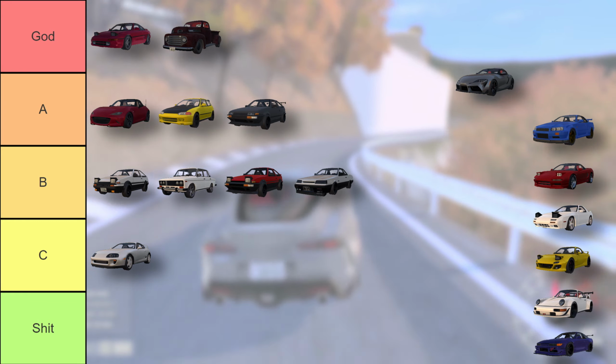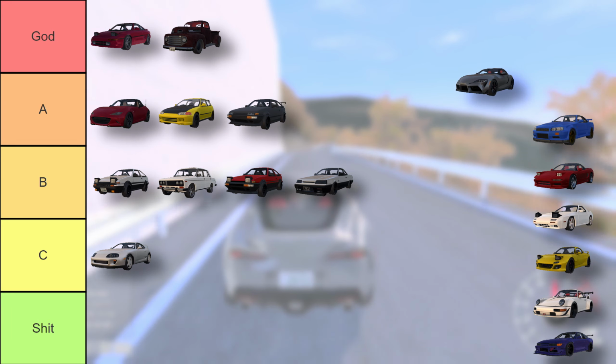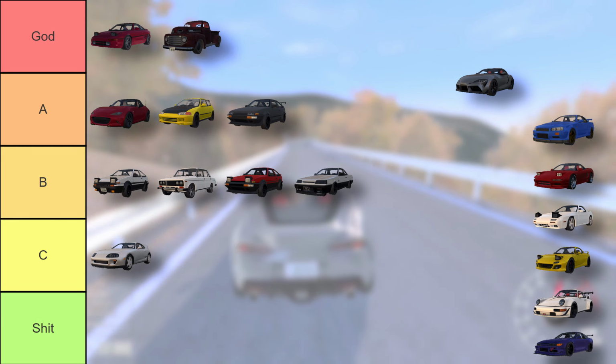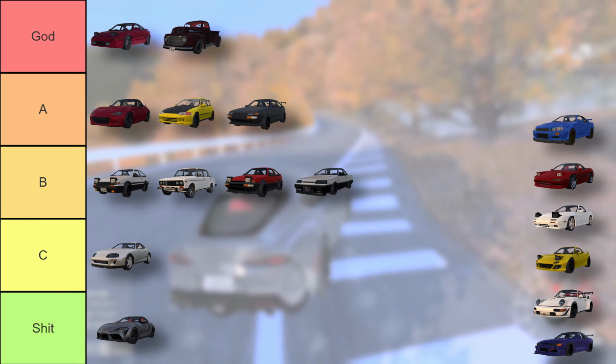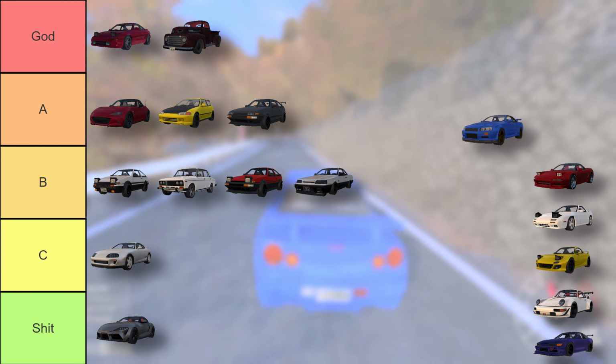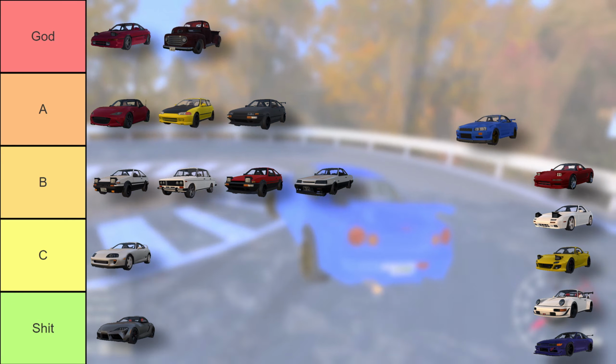The new Supra is bad, just bad. It's really big, it's heavier than the normal Supra and it hits the floor when you brake and it randomly understeers. This is truly the worst car in the game and it goes into the shit tier. The R34 is next and it feels similar to the Supra. It maybe feels a bit heavier, but overall it's nearly the same car, so another C tier.